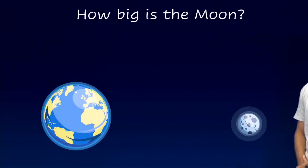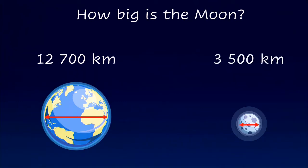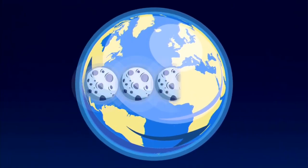How big is the Moon? The diameter of Earth is about 12,700 kilometers. The diameter of the Moon is about 3,500 kilometers. That means that the Earth is about 4 times as wide as the Moon.